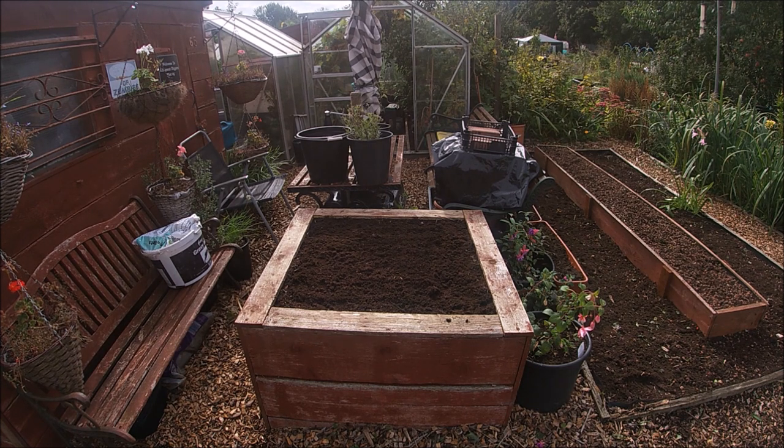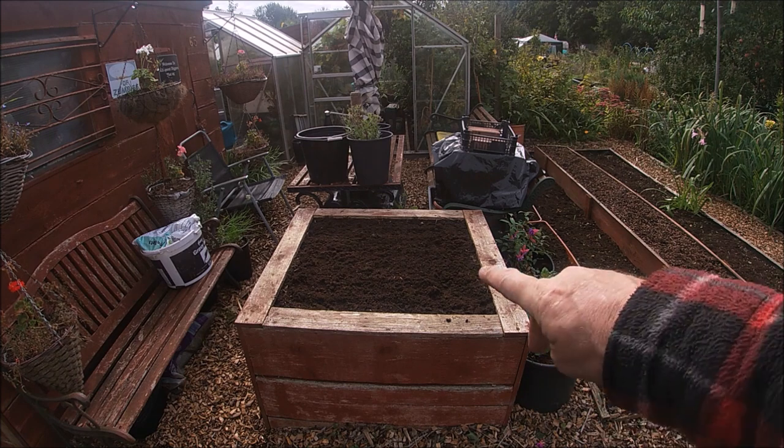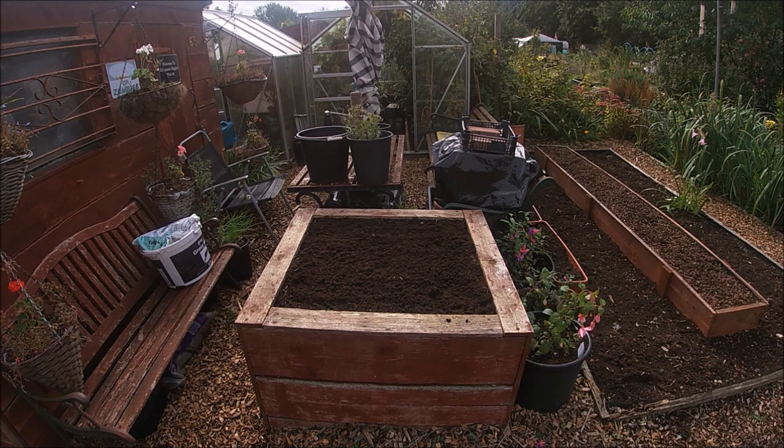I will be painting the furniture. Got a lot of jobs to do before that, but it gives me something to do in the winter months, painting. What we'll probably end up doing is putting some flowers in the planters just down the edge here. I'm going to put some flowers in them. I might even put some flowers in here for now.